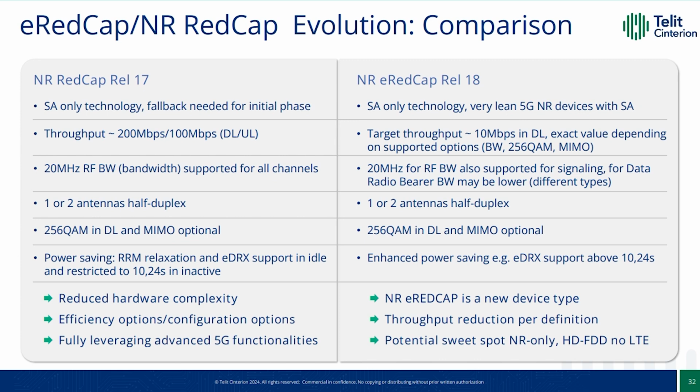So the decision making here with RedCap was, there is a need in cost optimization, but there should be very, very little difference to the RedCap, to not have something completely different again, which the network needs to handle and manage. And so the focus is really to find ways to reduce the UE hardware cost, to focus on the hardware rather than on the network and the definition of bandwidth and so on. So the bandwidth stays. There is a way that the bandwidth is reduced then in active mode later, but the device has to operate first in the whole 20 megahertz.